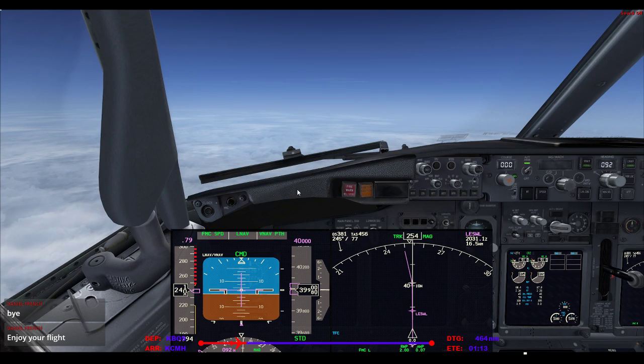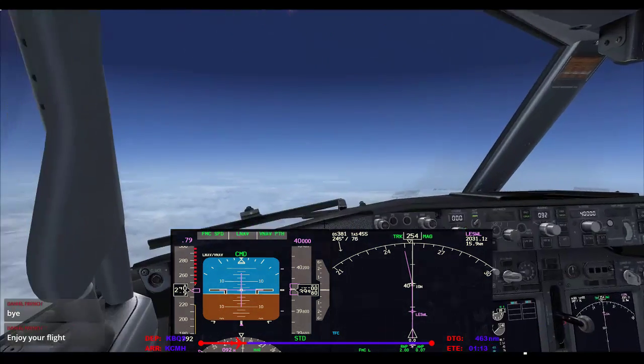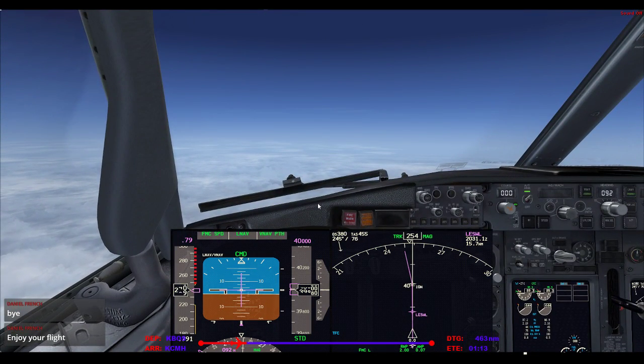Alright, there we are, so let's get the seatbelt signs off. Oh, that's weird. I got a traffic, or not a traffic update, but a weather update right as I click the sound back on.